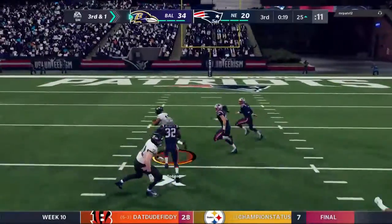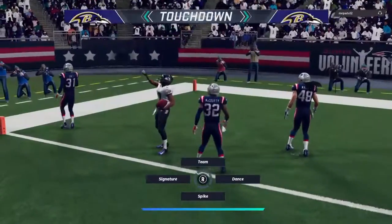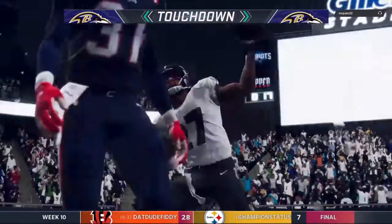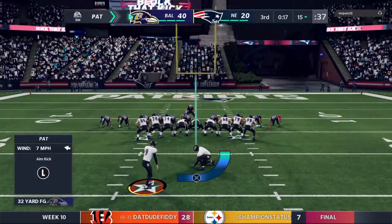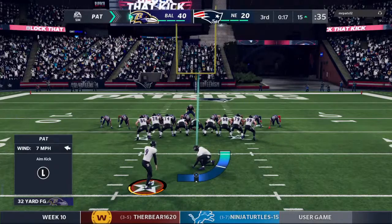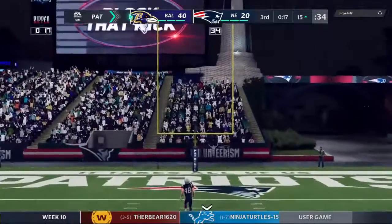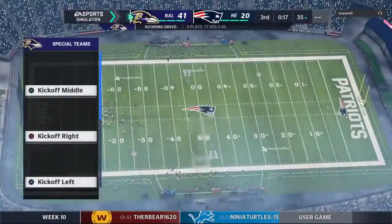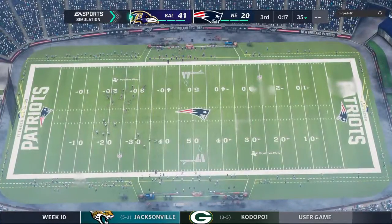They'll try to run for it with Dobbins. He'll have a first down inside the 10. And he is into the end zone for a Baltimore touchdown. Baltimore. J.K. Dobbins. His 2nd touchdown of the game, giving him 12 on the season. And the Ravens will add on to their lead. And the lead now to 3 touchdowns and 21 points. Makes the score Ravens 41, Patriots 20.